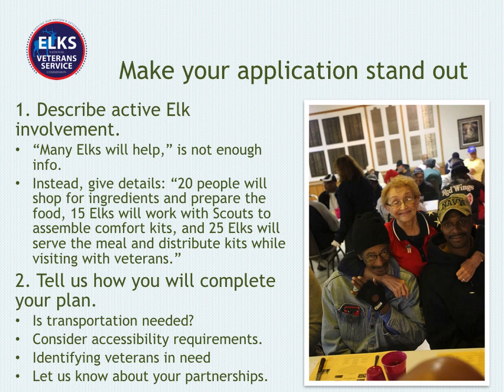Number 2, tell us how you will complete your plan. Transportation: do you need transportation for your event? If you're working with the VA, will they be providing a bus, or have you researched the cost of hiring a bus as a lodge? Accessibility: if you're going to plan a fishing trip, is the boat or dock equipped for wheelchair use?